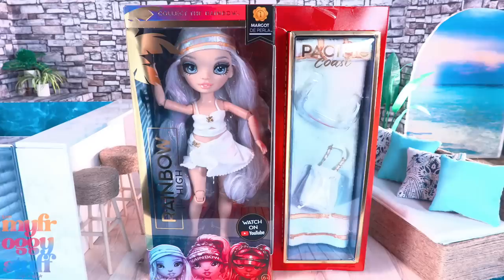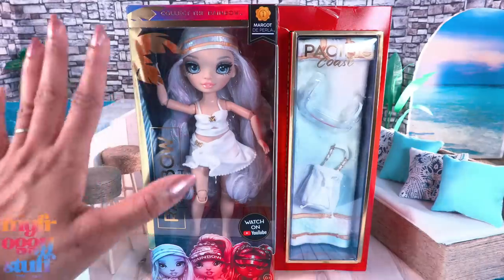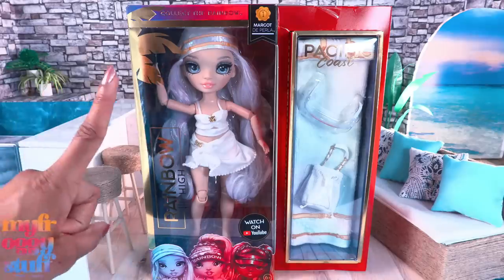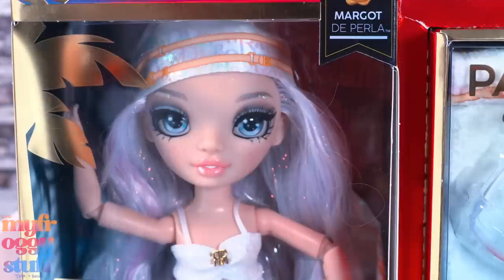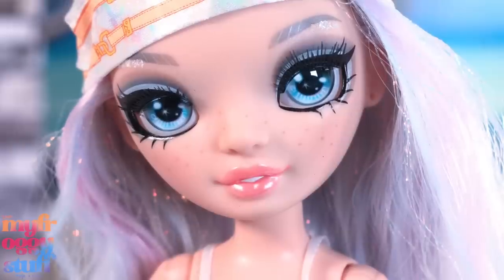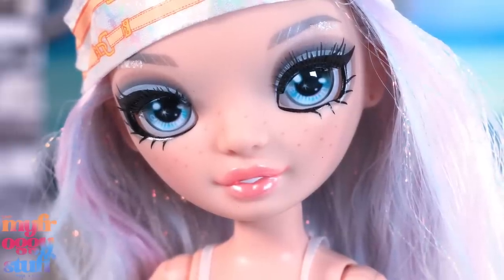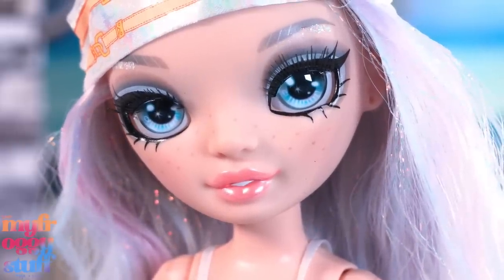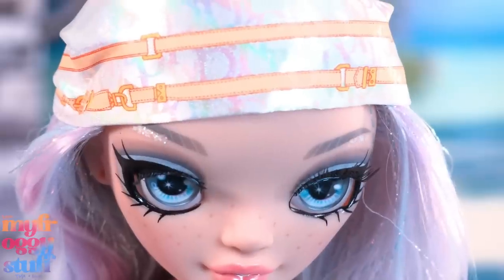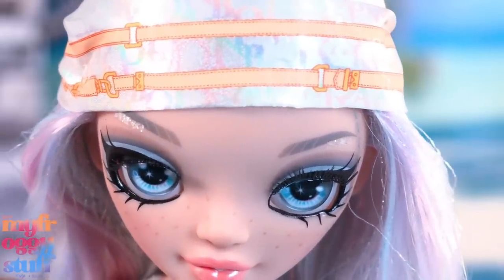Let's check out one of our new additions, Margot De Perla. I ordered this doll on Amazon, and after the Cheryl incident, I told myself not to do that anymore. But I couldn't find her in my area, so I did it anyway. I really need to follow my own rules. If you look closely at her right-hand eye, you can see that the eyelashes are a little bit off. Actually, I think it's the shape of her eye, too.